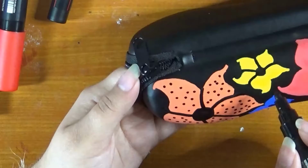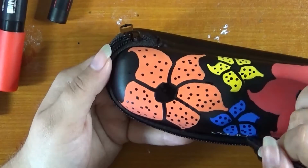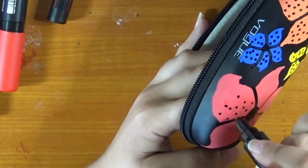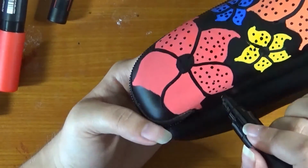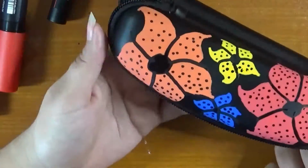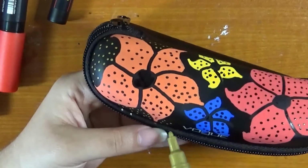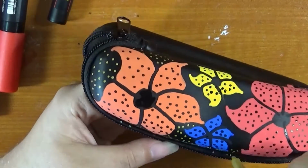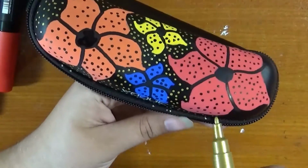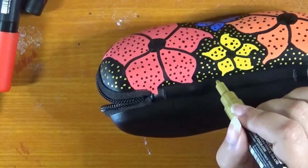And I thought they were a little flat with just the solid colors. So I went in with my black paint pen, and I just added little dots here and there, and some lines to separate the petals from each other. And I liked this, but I also felt it was missing just a little something, so I took my gold paint pen and added some more dots, and I really think this helped pull the whole thing together, and it just made it look so cool and pretty, and man, I liked it a lot.